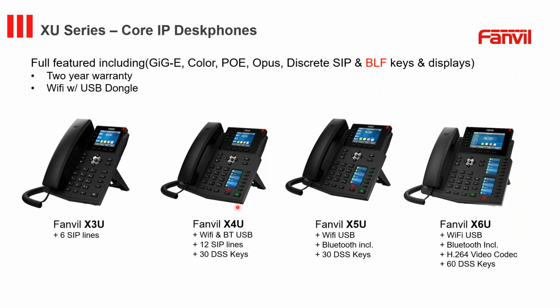where the X4U is one of our most popular phones that offers all the main capabilities while also saving you money, without spending any more on features that you may or may not need for your application. As you move forward, with the X5U and X6U, we add Bluetooth internal to the phone, and with the X6U, we provide a lot more BLF keys so that they can contact all these people.